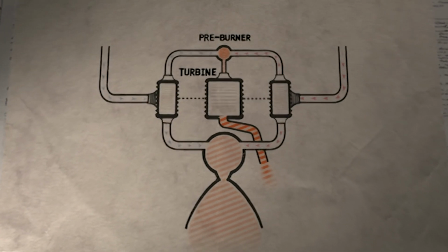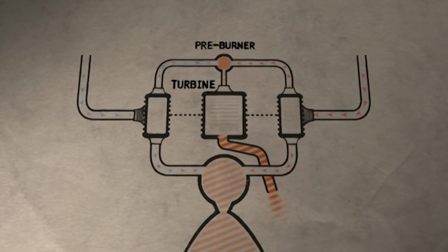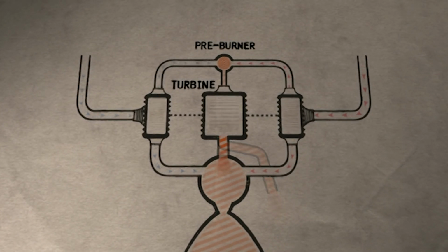They would have to close the cycle and find a way of safely channeling the exhaust products from the pre-burner back into the combustion chamber to be refired. A potentially explosive process, but one that can boost the lifting power of the rocket by 25%.